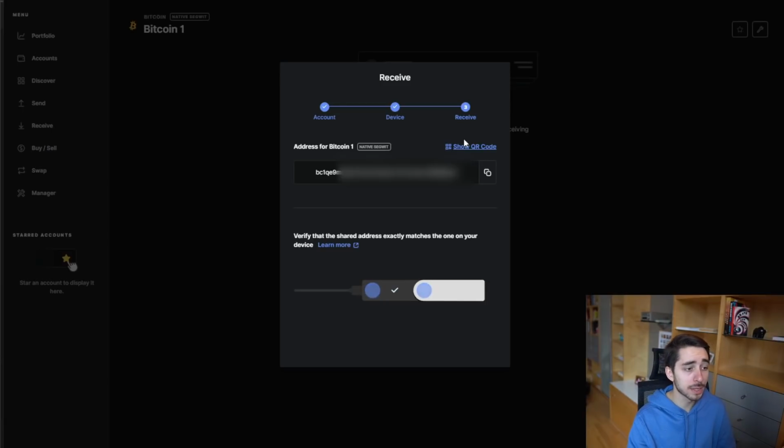So again, really important stuff here. This is your overall receiving address where you can send funds to it. On the device as well, it's important to note that it's going to ask us to verify if it matches. So I'll go ahead and read over it.